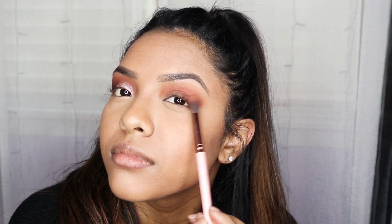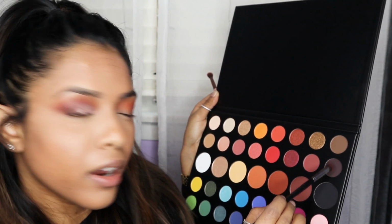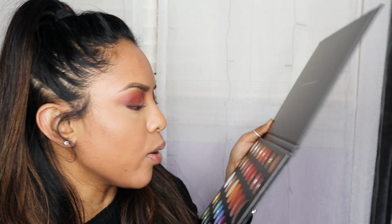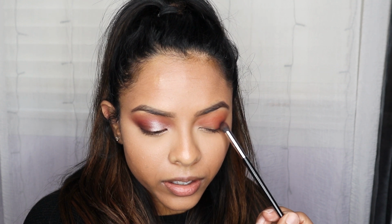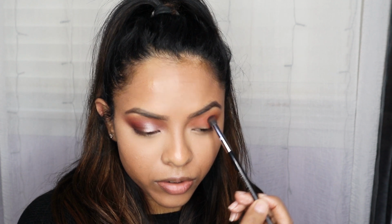That is in my crease and a little bit lower, on my lid now, but I feel like it's not dark enough, so we're definitely gonna take this guy up here, which is that plummy, dark, not yet brown shade from the Jaclyn Hill palette, but I actually think this one's a little bit darker, but we're gonna work with it. And we're gonna put that right on the lid in the corner, and then bring it up to my crease.